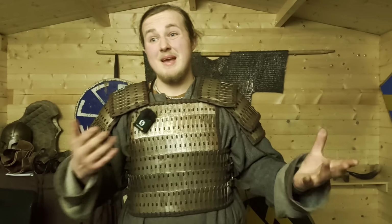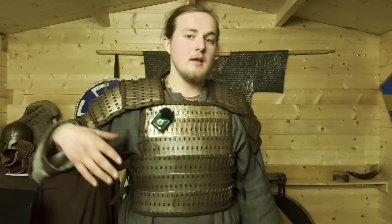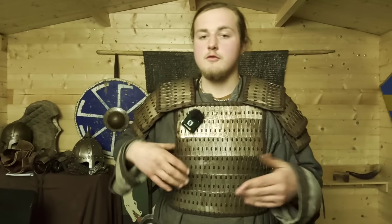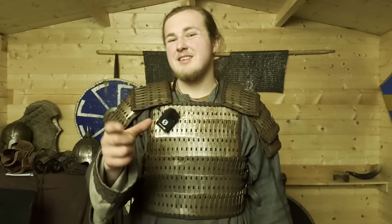A lamellar armor can most probably stop basically any poundage of bow, even up to poundages like 200 pounds. It's still going to have a good effect, most probably. Of course, an arrow shot from a 200-pound bow will be able to pass a lamellar with relative ease, but it's not going to stick out too far back, so you might survive it even though you get shot by a 200-pound bow.